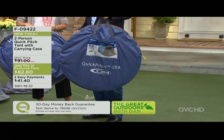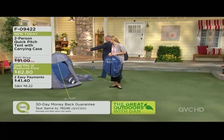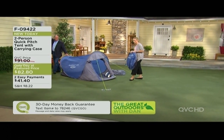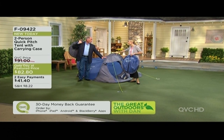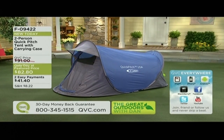This tent right here, come with me, this package is this tent, and it's called the Quick Pitch. This is big enough for 2 grown adults to sleep in with full slumber bags. Yes, 91 inches long, but the best part of this, Dan, is how quickly it sets up and it closes. You're not going to believe it. It's amazing. If you can count to 5, we can set this thing up in 5 seconds. Yes. And we'll do it live on the air.